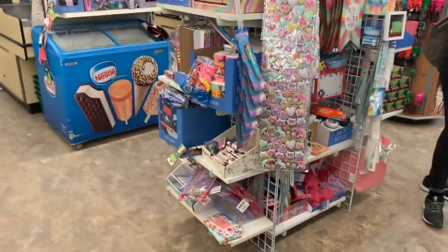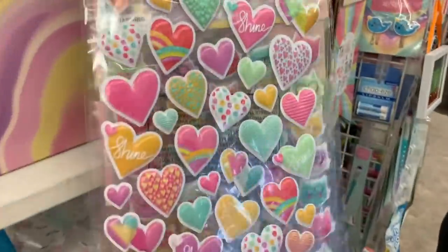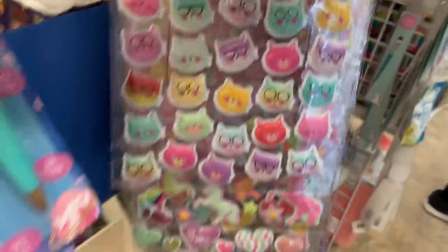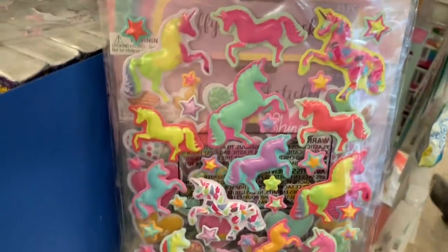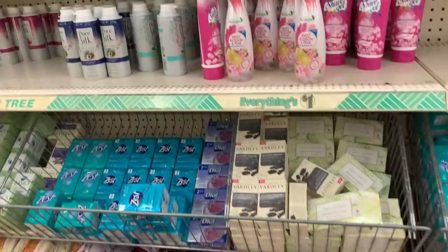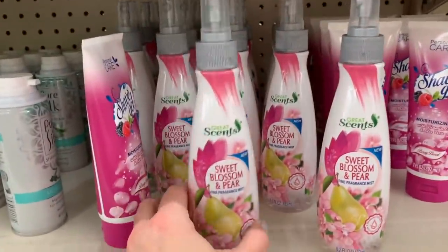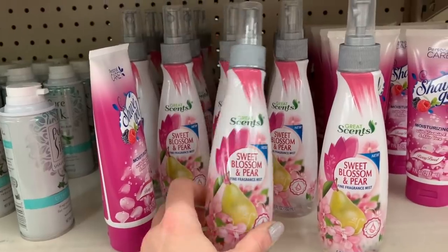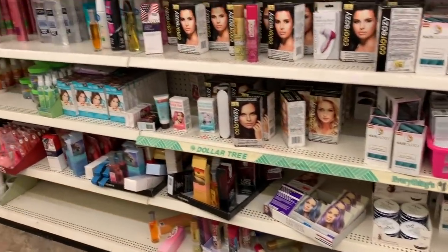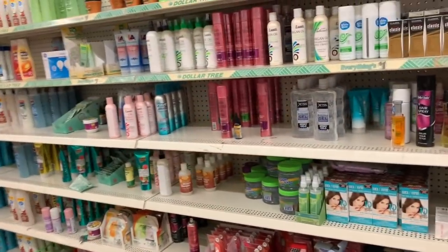New stickers, look you guys. New stickers, the hearts. The kitties are so cute. We also have unicorns. Those are so cute. Ooh, sweet blossom and pear. Fine fragrance mist. I have more errands to run and I'm getting so hungry.